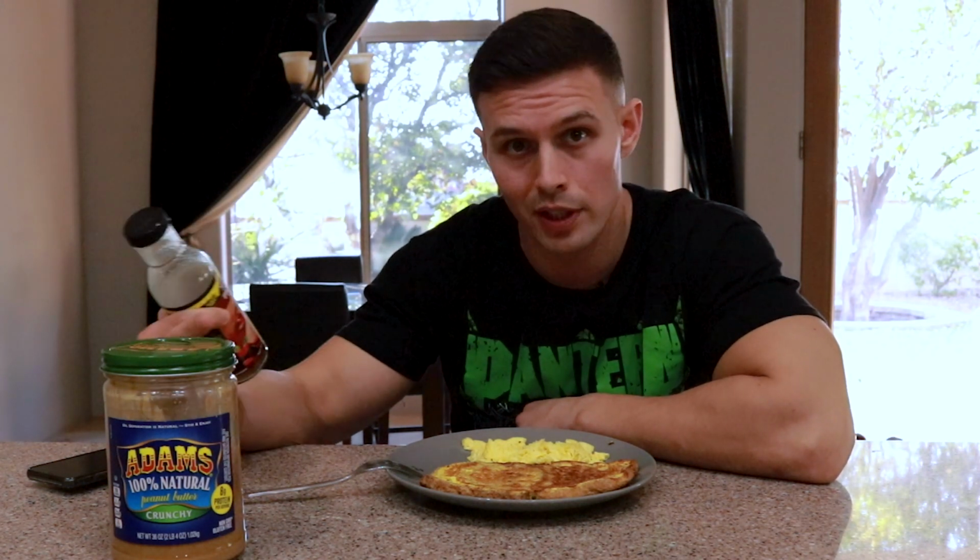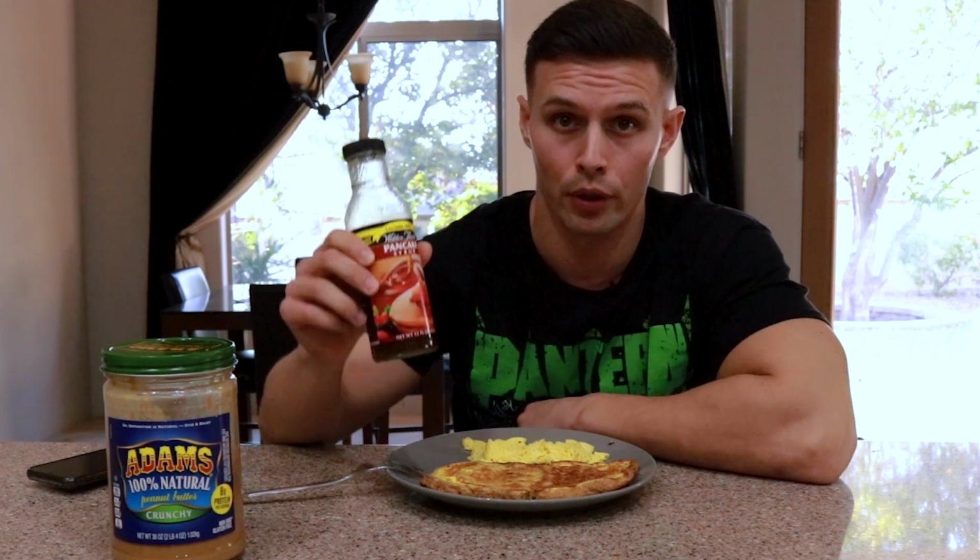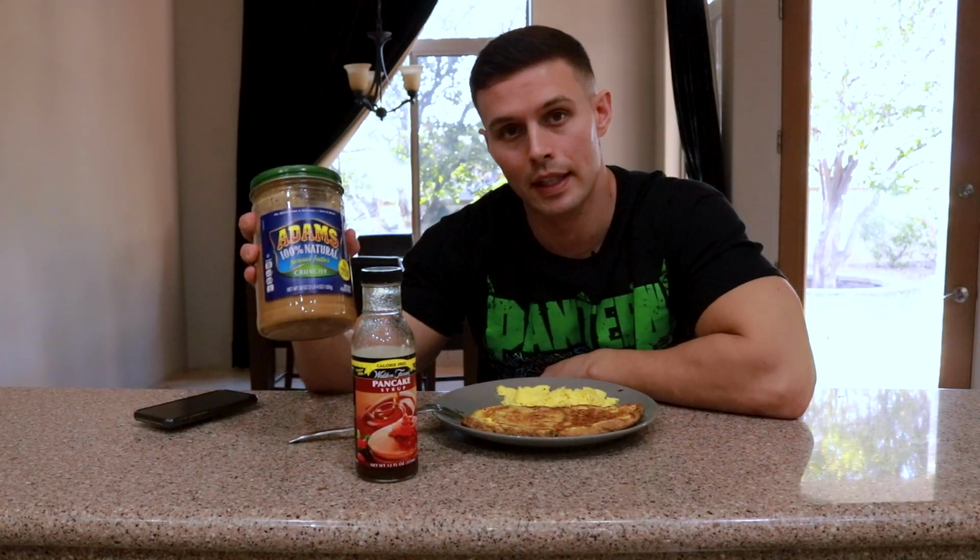And there's other syrups out there. You'll see sugar-free, but a lot of them will have like 15 calories, 20 calories. This one has 0. Simply the best in my opinion. Kind of expensive. These things run around $3 or $4 per small bottle here, but it's definitely worth it. Another topping that I put on is peanut butter.